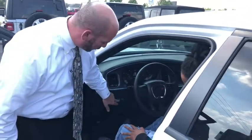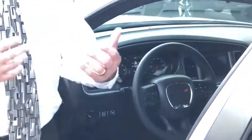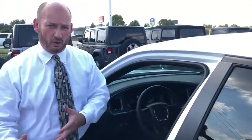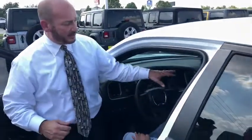These are your controls for your dashboard as far as your lighting is concerned. You can change colors, make it low lighting, medium lighting, or bright lighting. And here you have your cruise control and you have your radio controls as well. So, excuse me, I'm going to come around to the other side and show you the rest of the features and benefits.